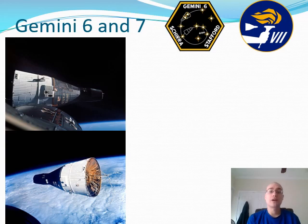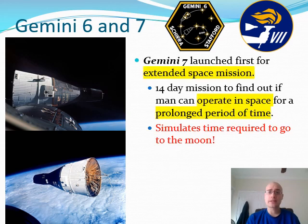Now let's get to the part where America finally starts to win during the space race. We got Gemini 6 and 7. It's going to be essentially the first rendezvous in space. Rendezvous means meeting up. So technically, Gemini 7 will launch before Gemini 6. Gemini 7 has an additional mission of extended space duration.